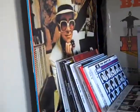I like Elton John too. Got that at the flea market for 25 cents, which is pretty cool. Meet the Beatles, already did that. A Hard Day's Night, which is the Beatles' best movie that they did, which was their first. Oh, this is pretty cool too.